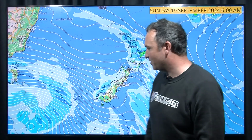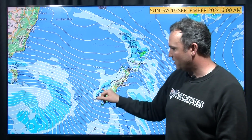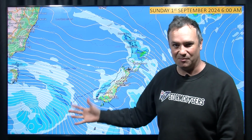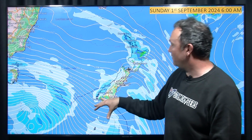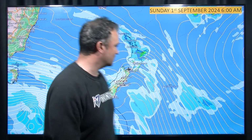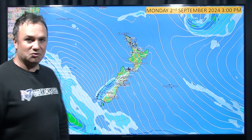Then let's spin around once again because there's a new front heading in right there. That may clip Fiordland in terms of a chance of some lightning. Definitely the west coast in general. That front there will deliver some heavy rain later on Sunday, but it's only Fiordland really that there could be a chance of some thunder. Let's move to Monday, where not too much is happening.